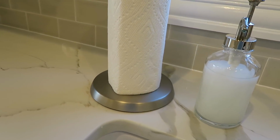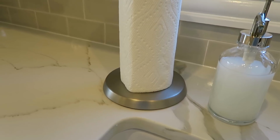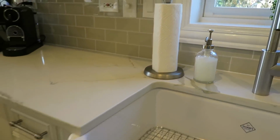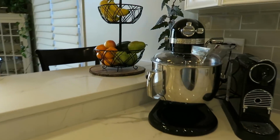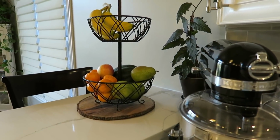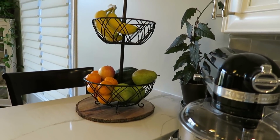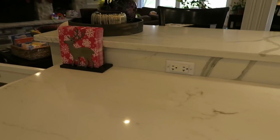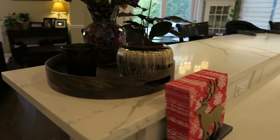I replaced my paper towel holder, which was bronze, with a stainless one because I went with stainless steel accents in here. I got this fruit basket and wooden board to put it on from Home Goods very inexpensively. What else? Oh, this little tray is new up here. This I bought at a local nursery shop.